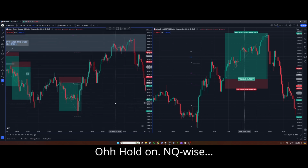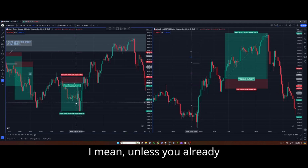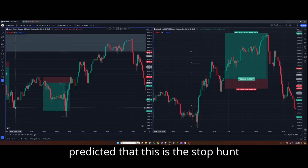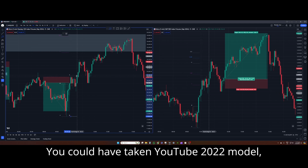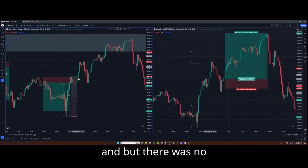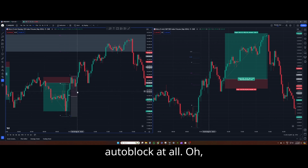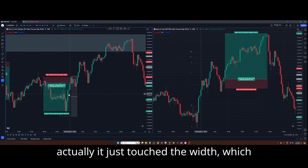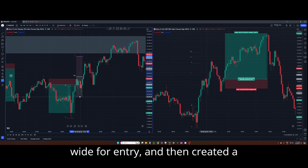Hold on. NQ wise, I mean, unless you already predicted that this is the stop hunt here, and this is the model, you could have taken the YouTube 2022 model, but there was no discount fill. So the candle closed, yeah, didn't touch the order block at all. Oh, actually it just touched the wick, which is not too ideal for entry, and then created a low.